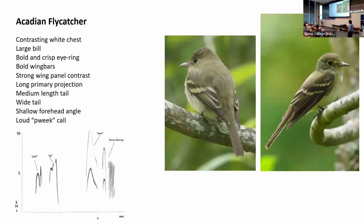We'll go through a few of these. Since it's online, you can look at this later in more detail. But Acadian flycatcher, we're going into the empids right now. The most distinctive feature of the Acadian is it has a long primary projection, not as long as a peewee. So you have to rule out peewee first. Once you've got that ruled out, this has the longest one right here.